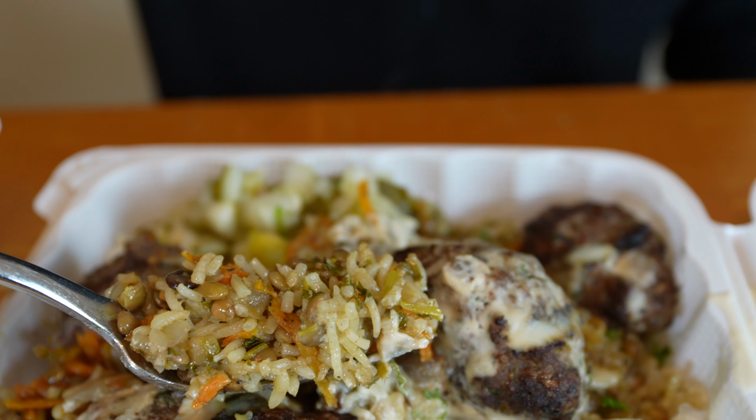The Machara is pretty good as well. It's definitely a nice mixture of lentils to rice, and the ratio is pretty good. I love the sweet caramelized onions in there as well, and I love that there's a little bit of warm toasty spices. I think it just complements the meat really nicely.